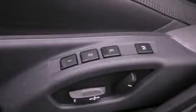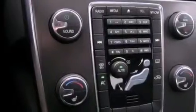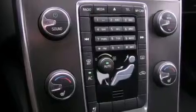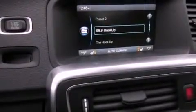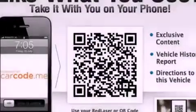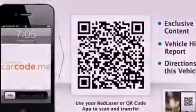The following features are also included: memory settings for the driver's seat's positions, so you can recall your favorite position with the push of one button, air conditioning with automatic climate control, cruise control, a leather-wrapped steering wheel, performance tires, variable valve timing, an illuminated driver's side vanity mirror, an anti-lock braking system, heated side view mirrors, and aluminum wheels.